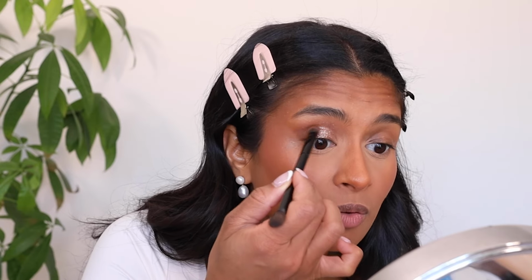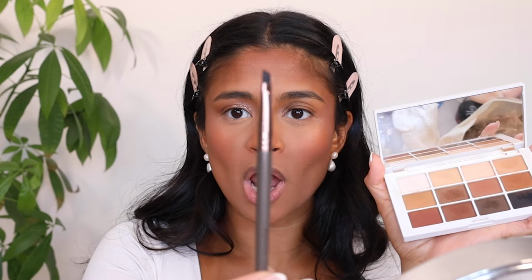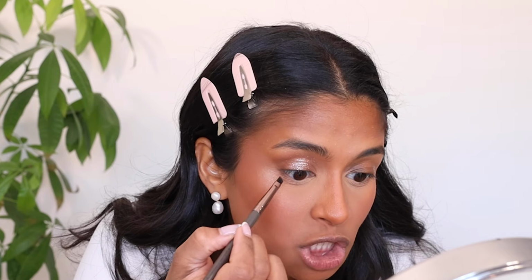I like to go back in with that crease brush and clean it up. I'm gonna take a little angled brush, an eyeliner brush, and I'm probably gonna go in with this medium cool toned brown. And I'm gonna do a really small line under my eye and connect it to my crease shadow above.